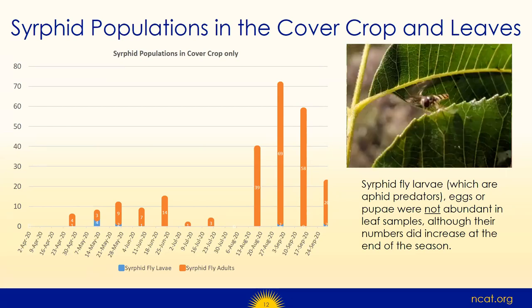That picture is a larva, and this is one of the adult species. There are several species of flower flies or syrphid flies in California, but the adults are not aphid predators. The adults are pollen feeders and or nectar feeders. Just the larvae are aphid carnivores. And so you have to have habitat for both of those parts of the life cycle.